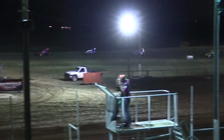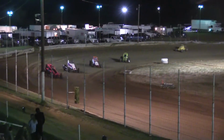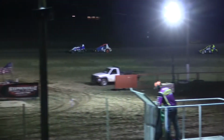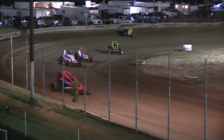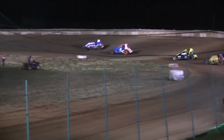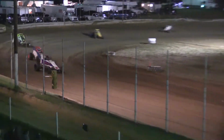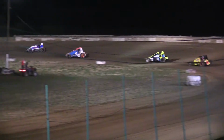Ben Silliker back to 2nd. Johnny Miller 3rd. Craig Carroll 4th. And Chase Parsons is your top 5. Silliker a little bobble in the middle of 1 and 2. Off of 4, Michelle Melton, still your race leader. David Silliker, the 64J, Johnny Miller, looking to the inside. The bottom's just not quite worked in just yet. Michelle Melton coming out of turn 4, halfway home on heat race number 1. 5 down, 5 to go.